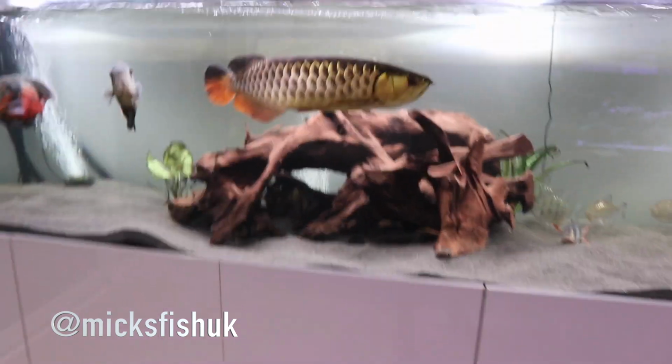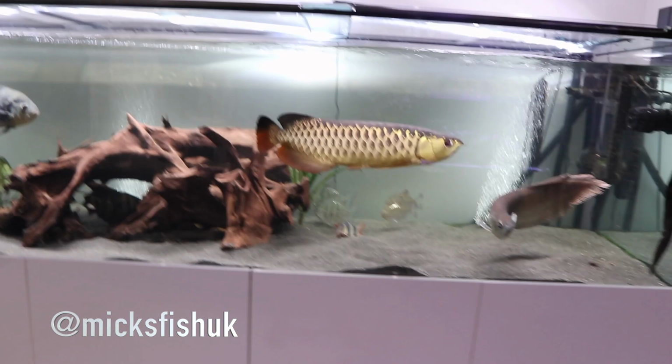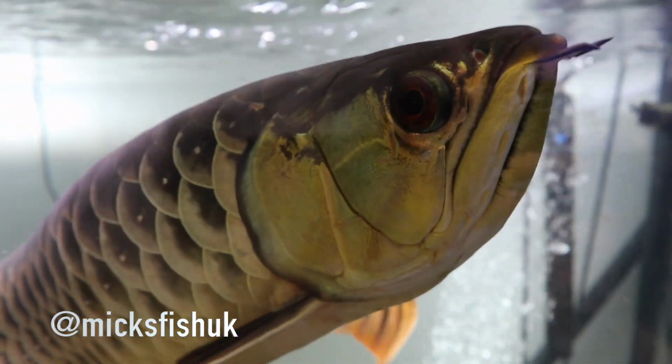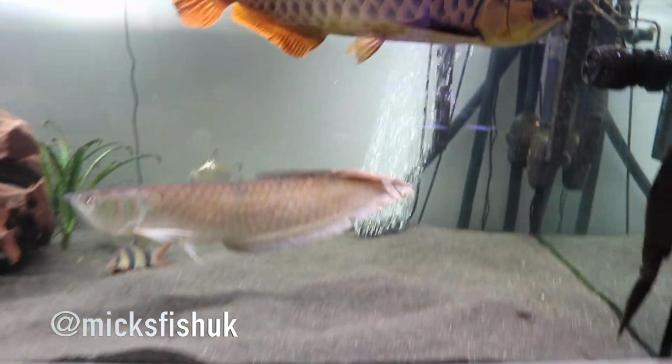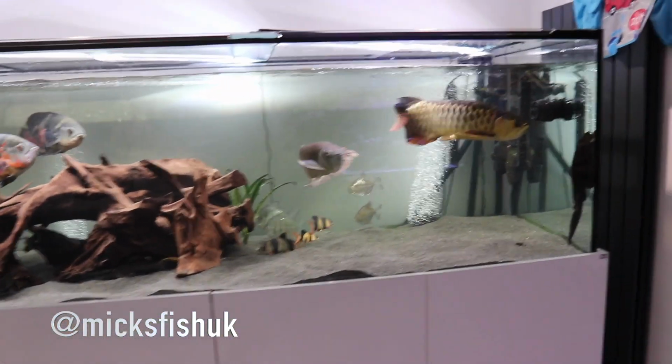So water parameters, they're not very fussy fish. They just like clean water, okay? They will actually adjust to their tank. You can see his eye there looking at us. Look. They will actually adjust to their tank. So I just banged him in. I had a 6-foot tank I put him in when I first got him.